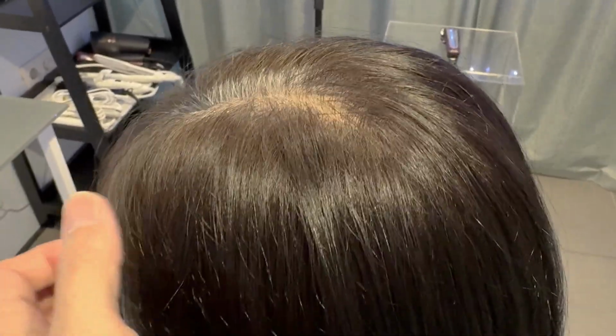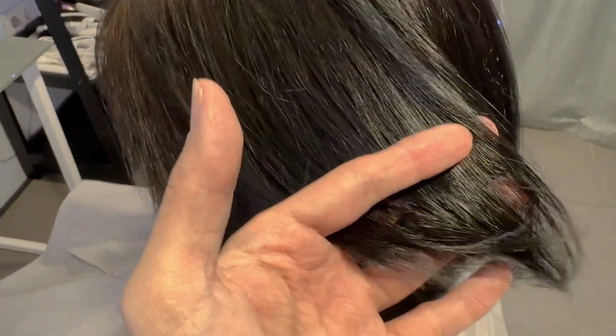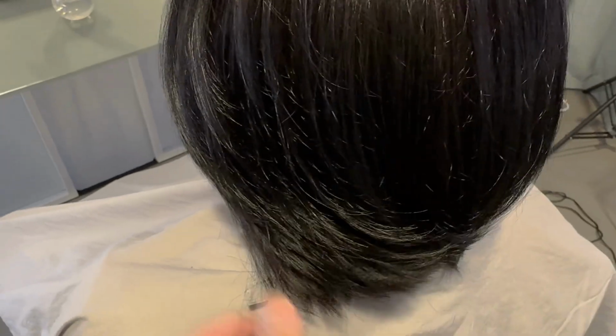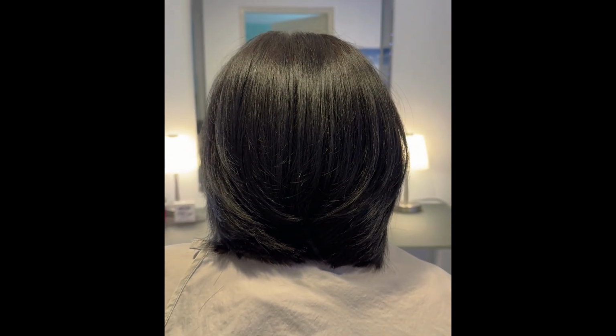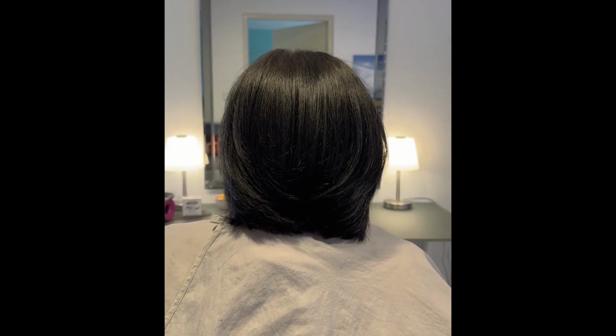I tried using the mask on one of my clients. She's in her 60s and she has a mid-length bob and she covers her gray hair regularly. I usually avoid applying hair mask to the roots, but this time I ran my fingers through her entire head while applying it, just to see if it would make the roots greasier or harder to dry. But to my surprise, the hair was easy to dry, and it was shiny, and it looks healthy and natural.